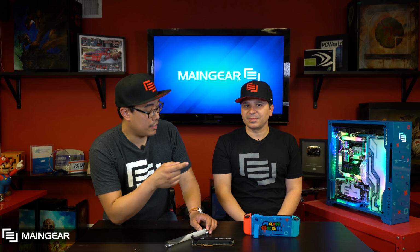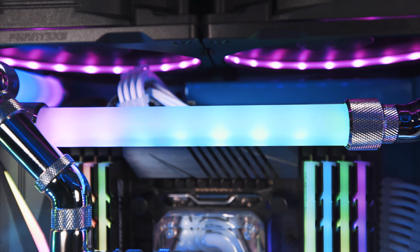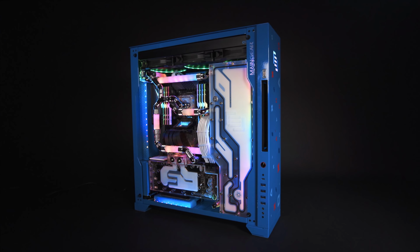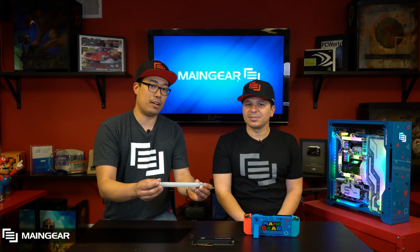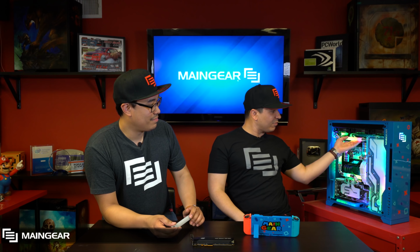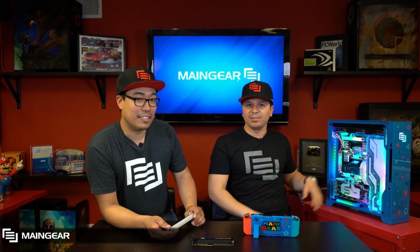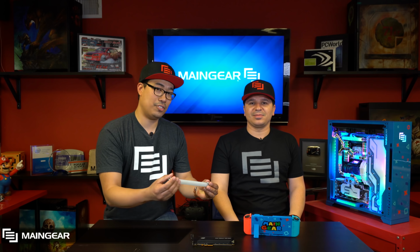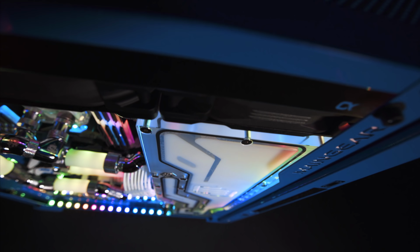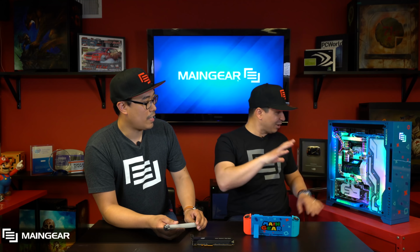RGB liquid cooling. And as you can see, each tube is individually lit by RGBs. And it's not just some RGB strip that's tacked on to the back of the tube. So the LEDs are mounted on the inside of the cooling system. Exactly. The RGB LEDs are actually inside of the tube. That's very impressive, and they're all addressable. It's all hooked up to the motherboard. We can change the colors of the complete liquid cooling.